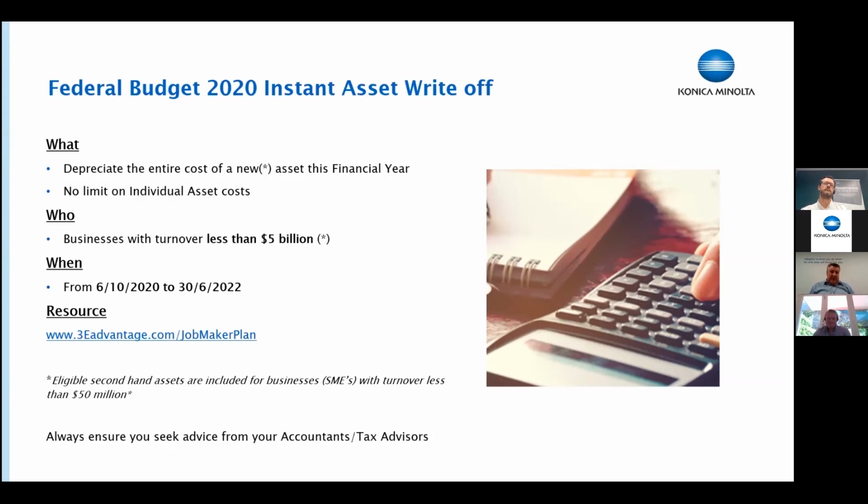The second bullet point there is no limit on individual asset costs. As most of you are probably aware, it was $150,000 under the instant asset write-off per individual asset. Now there's no limit at all, so that's a really good enhancement. I talked about the $5 billion already as to who's eligible for it. The instant asset write-off, although it had a couple of iterations, was up to $500 million turnover. There's not many companies in Australia that have turnover over $5 billion, so it's giving the vast majority of businesses in Australia the ability to take advantage of this JobMaker plan extended instant asset write-off. And again, the instant asset write-off was due to finish in June 21. This has now been extended to June 22, which is terrific.